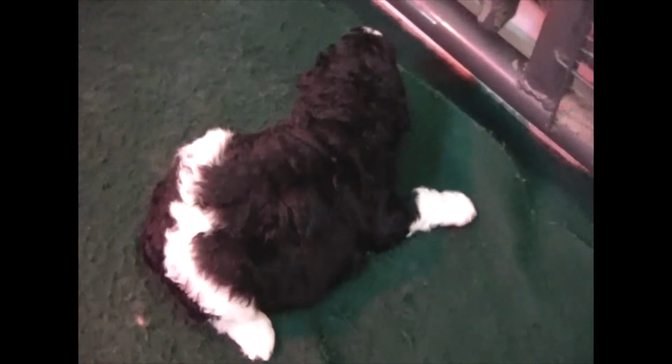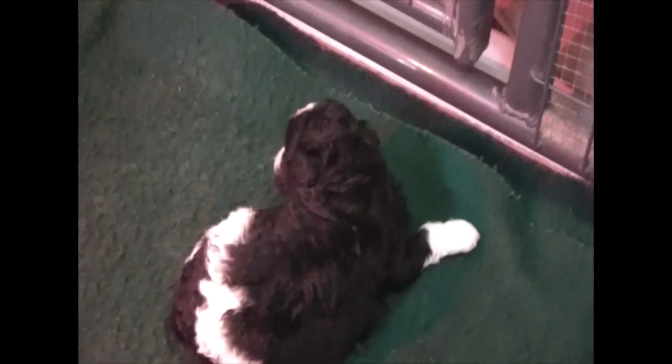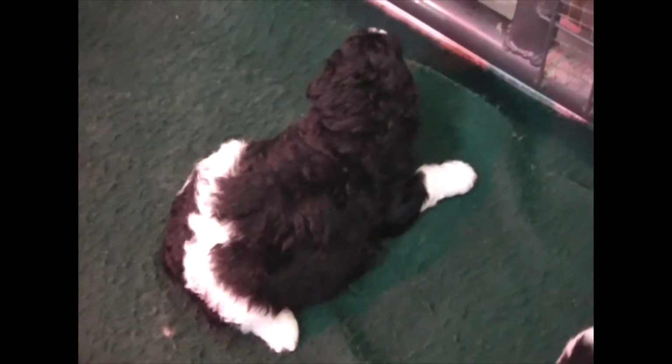This is male number one, black and white. He's got a bit of white on his head.